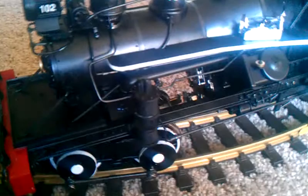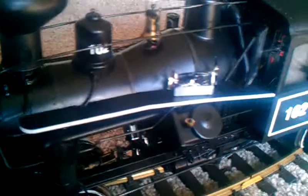You're wondering, what on earth is this thing? Like, why does it look so strange? Well, that's because a Heisler is not your typical steam engine.